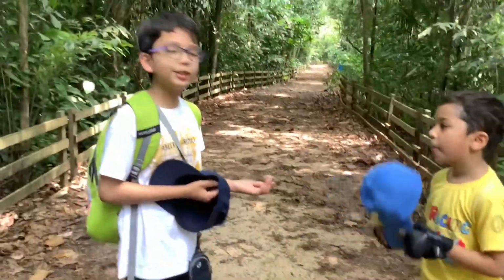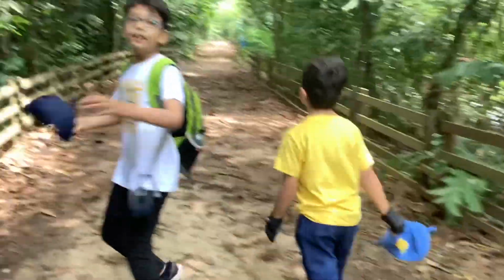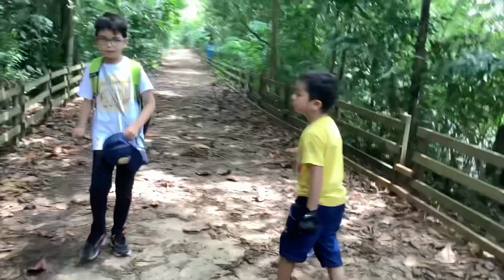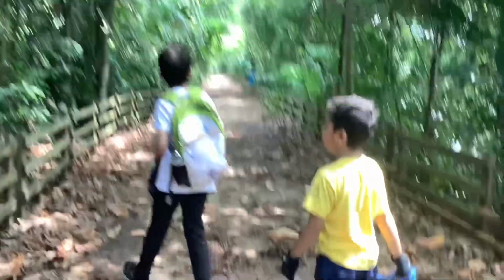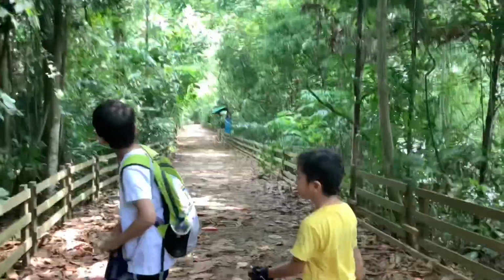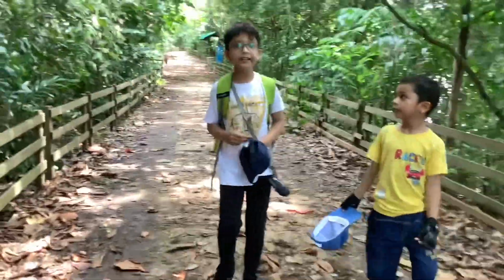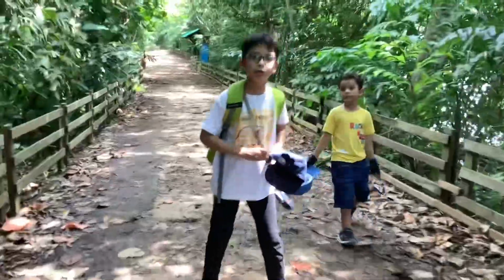This trail is so beautiful, the trail we are going on, and literally it's the trail with the most animals. We have spent about 55 minutes here, and we are pretty nicely into it. Birds, crocodiles, lizards, everything is here. And yeah, we are heading towards more interesting parts of Sungei Buloh.